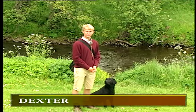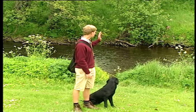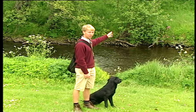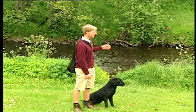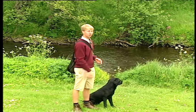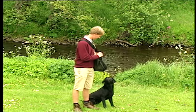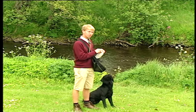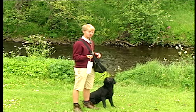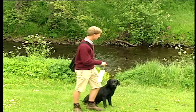Okay, we've got Dexter, we've come down to the river to do a bit of retrieving. It's a nice little bank the other side there. I want to do some retrieving out of there, but with a distraction. So we put something out here, which is easy peasy on the grass. Ask him to ignore that and pick something more difficult over the bank. Now when you're doing this, the focus of your retrieving, which in this case is this one, it's often better to throw that one first.